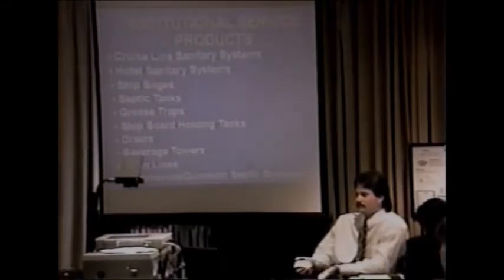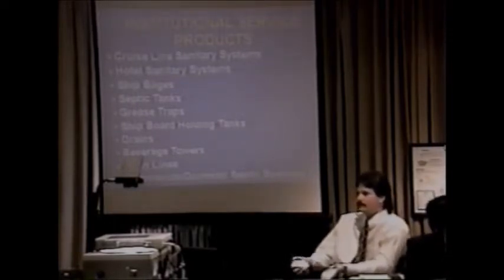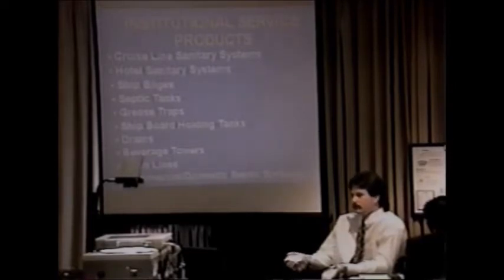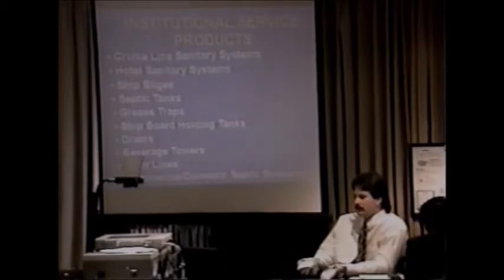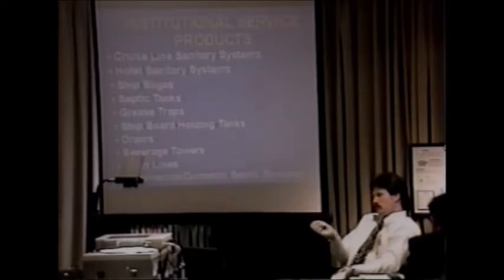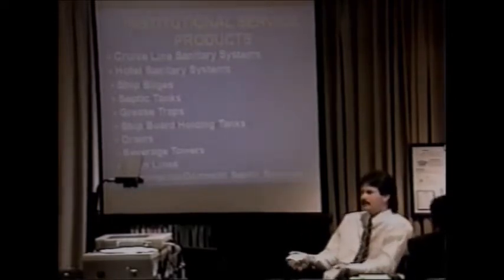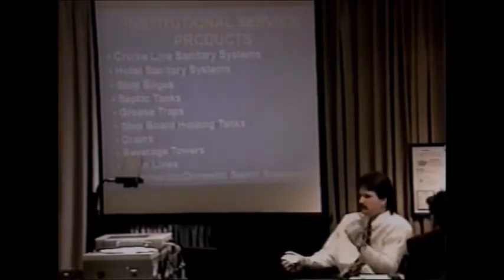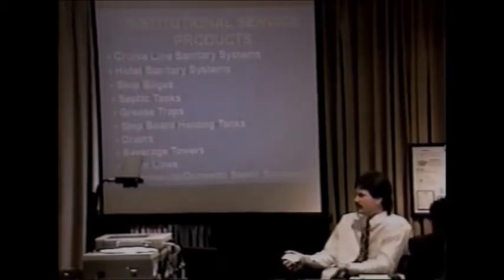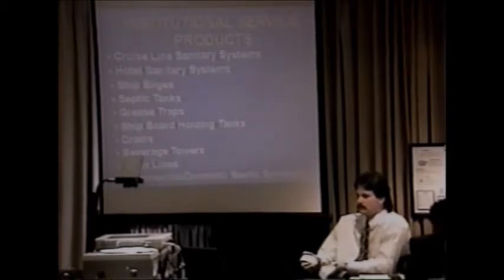Hotel sanitary systems, same deal. It's on land. You get all the grease traps, septic tanks, shipboard holding tanks, drains, beverage towers. You guys know what a beverage tower is? It's that little tray underneath that fountain drink thing. What application is that? Well, all that sugar and fructose goes down that. It just builds up and bacteria cling onto it. You clog it up, it overflows, and starts to stink. Keep it clean.